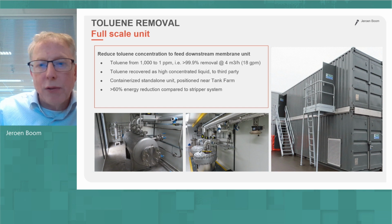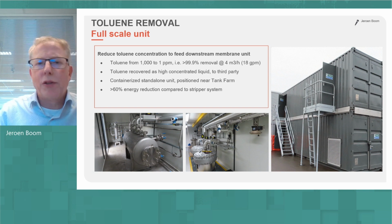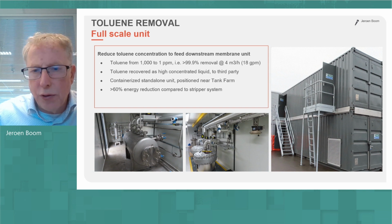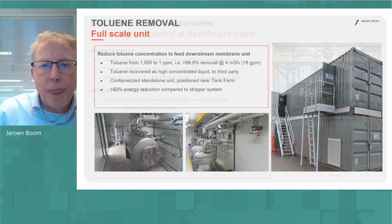And if you compare this with the stripper system, we are looking at approximately 60% energy reduction in this particular case. And again, these energy reduction numbers are very dependent, of course, on inlet composition, inlet concentration, and capacity. So it's not a generic number, but in this particular case, it's definitely that range.